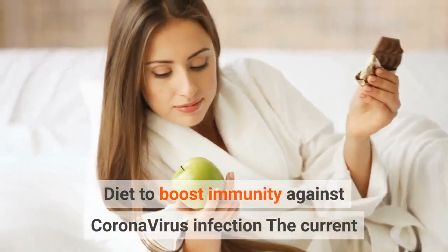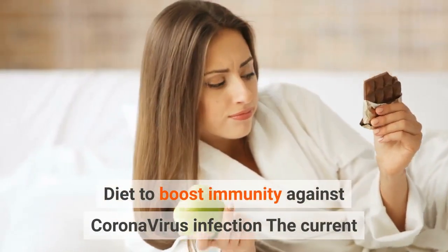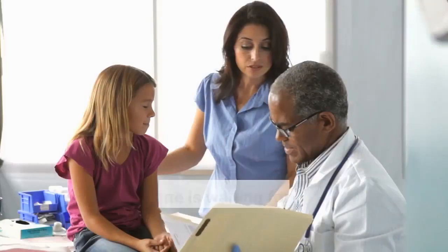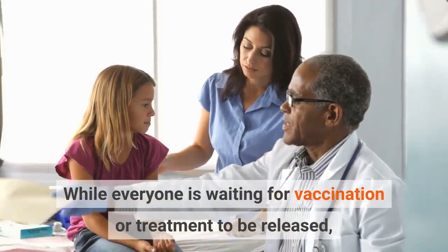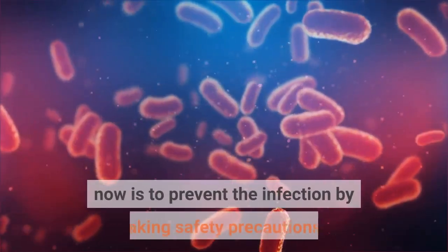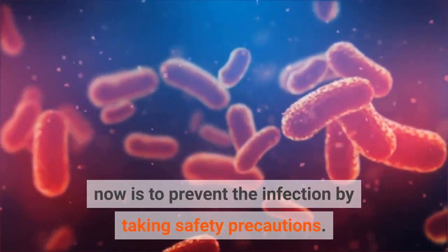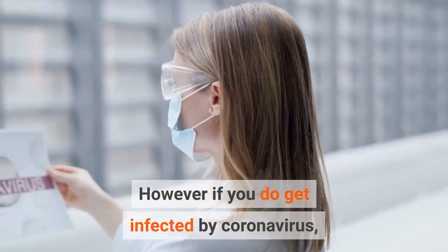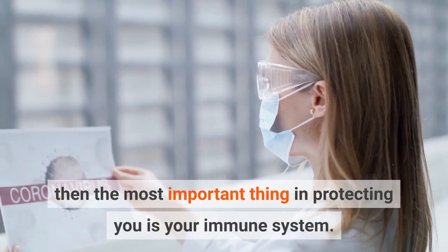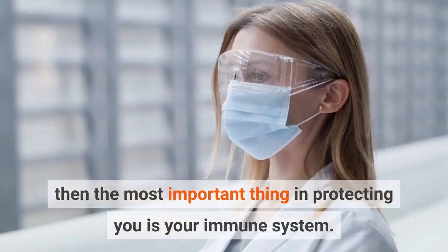Diet to boost immunity against coronavirus infection. The current coronavirus outbreak has troubled everyone around the globe. While everyone is waiting for vaccinations or treatment to be released, the ideal way right now is to prevent the infection by taking safety precautions. However, if you do get infected by coronavirus, then the most important thing in protecting you is your immune system.